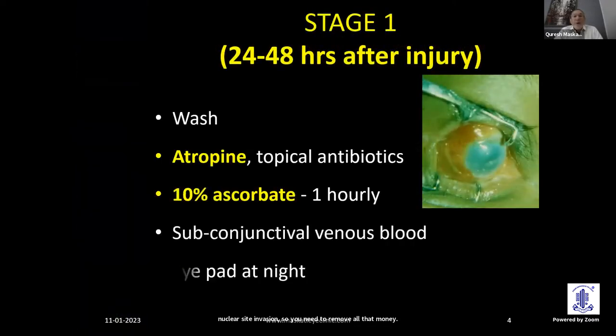Atropine is a must. Every patient with chemical burns must receive a drop of atropine. There's no homatropine, there's no cyclopentolate. These are all homeopathic medicines. Topical antibiotics in every case. And I'm extremely fond of 10% vitamin C or ascorbate. Again, there is no dilution involved. If you get injection vitamin C, it is already a 10% solution. Just break the ampule, put it in an empty eye drop bottle and dispense.